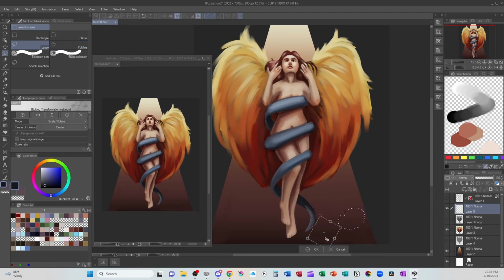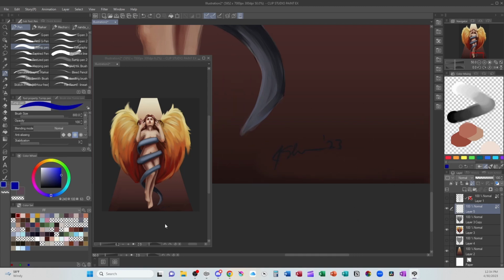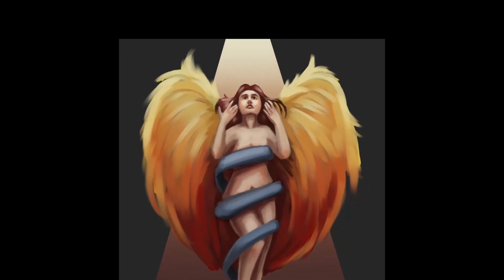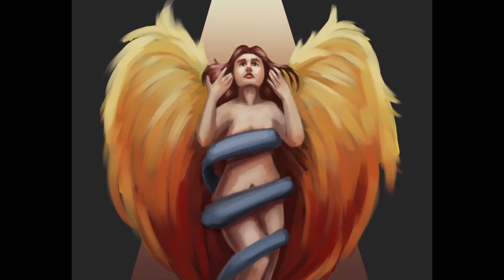Anywho, I think we're wrapping this up as I try to find a place to put my signature and make it visible but not in the way. Isn't that the problem with all signatures? And here's the finished piece.